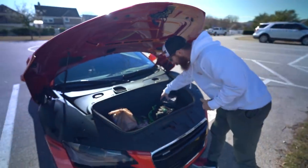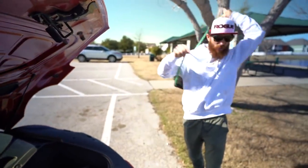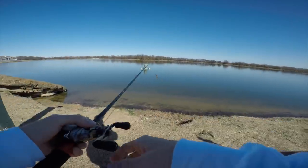Yee-hoo. We got the mystery tackle box, baby. We got the money bag. We got all the goodies. I'm gonna go ahead and just grab this backpack. It's got some cranks, some swivels, all the goodies. We'll be ready to go. Oh yeah, we need another reel. Is that like a feeder?